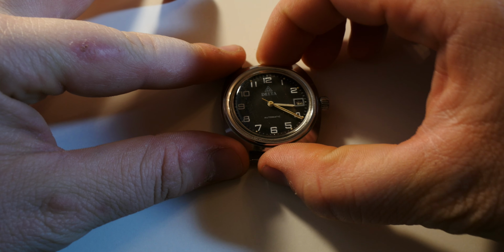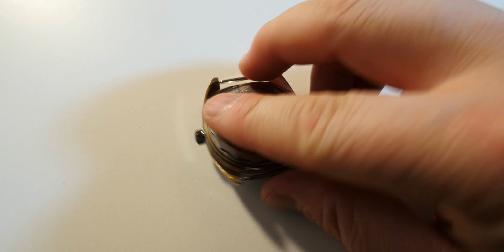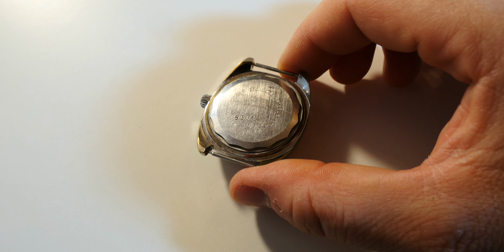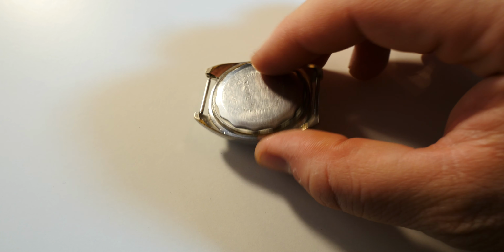So this Delta automatic watch, it sort of holds a special value for me. This was my father's watch. He passed away 2 years ago. Rather a sad story, but it has nothing to do with the watch itself. What intrigues me is that I cannot find anything concrete, anything definite about the origins of this Delta brand.